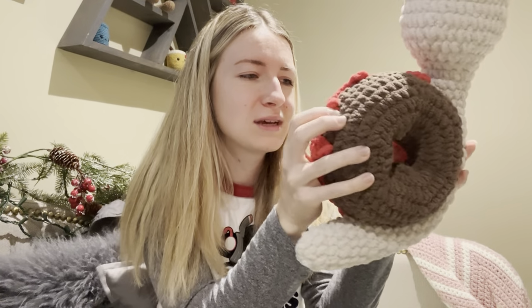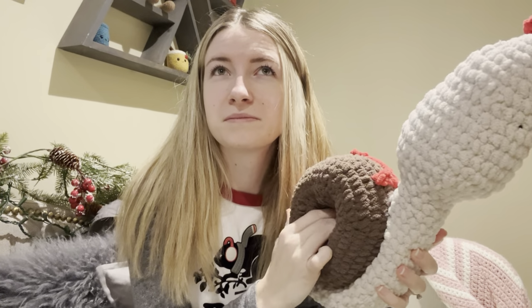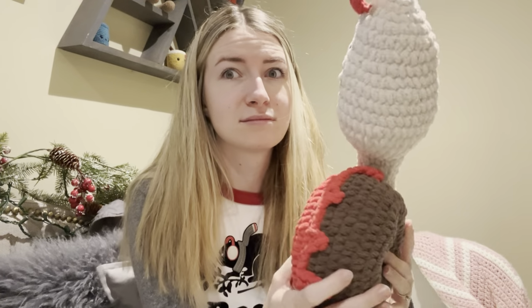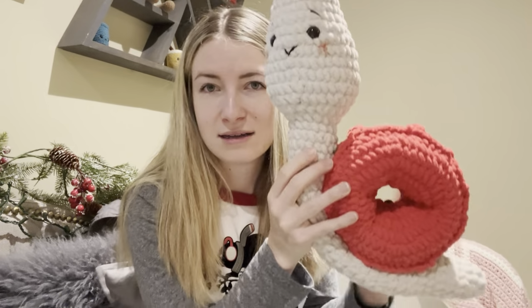And I think it's just because of the gauge that she uses for the hook that she uses for this yarn, like she uses a 4 millimeter, which is way smaller than you're supposed to use. So whatever, it's okay. I just wish it was more round.